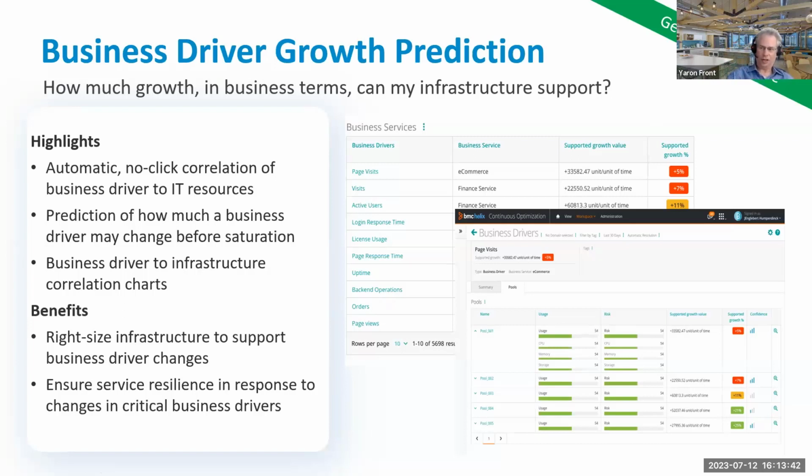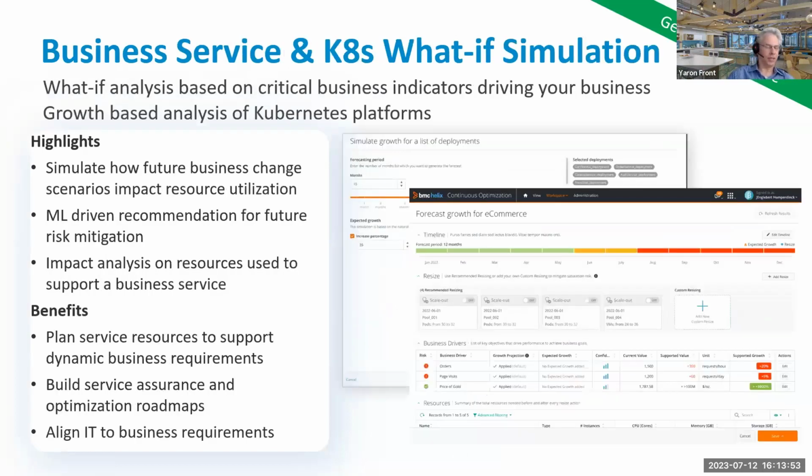But we didn't really stop here, because that just tells you how much growth in each one of the business drivers you can support today. We've also added the ability to do what-if simulation for business services. So going back to our iPhone example, let's say you know that last year or 2 years ago, when the new iPhone was introduced, the number of people going to your website, or the number of people using their credit card, or the number of people putting something in their shopping bag went up by 300%. You may want to ask the question, what do I need to do in order to support that expected growth? Now, Graham's going to show us how that's actually done.